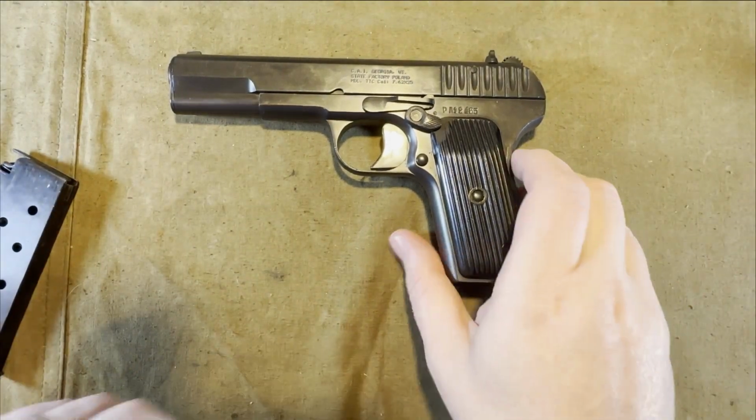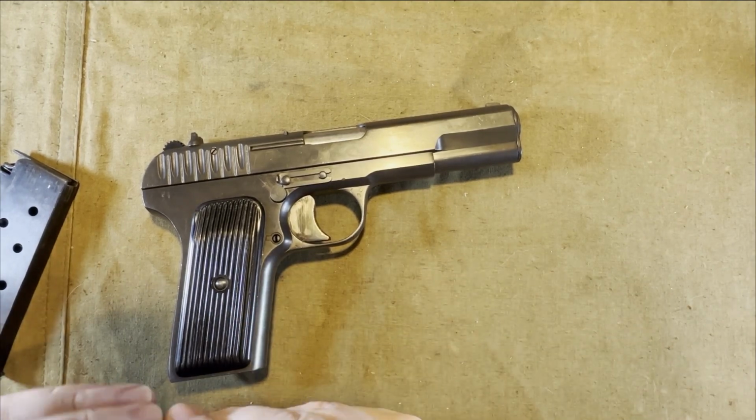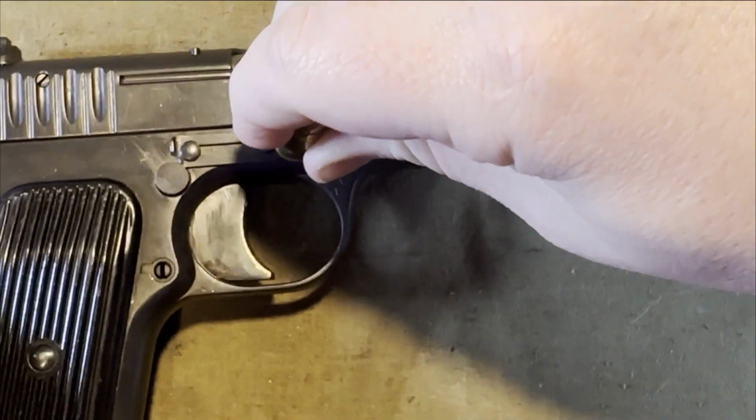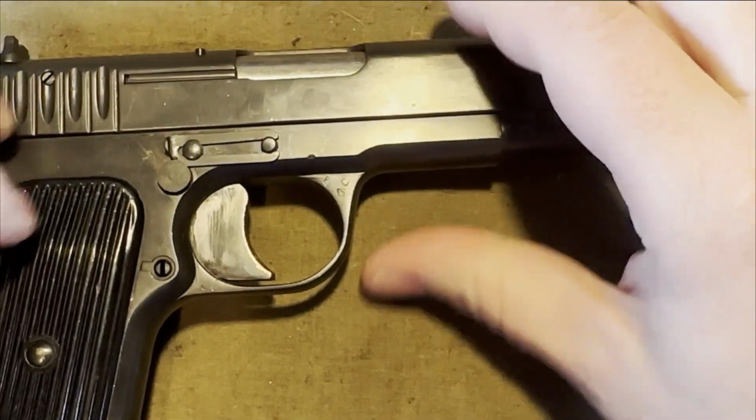Takedown is the same as other Tokarev pistols, which we will do quickly for proper cleaning and maintenance purposes. First, you have to break the bracket by pushing over. Using a cartridge works as well.